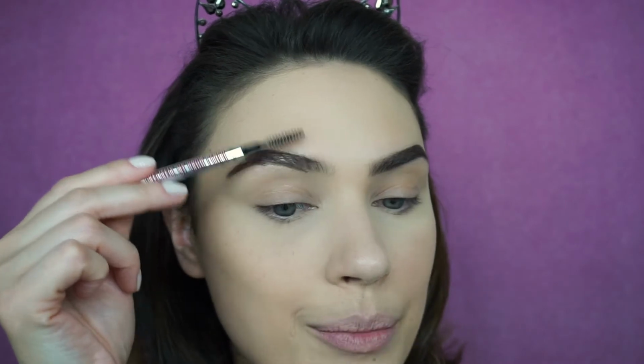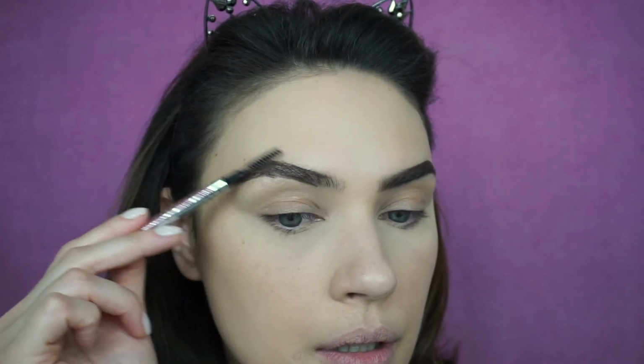So I always like to blend in between. And I also like to apply more pressure from my brush on the very tail of my brow, because I want this part to be darker than the rest of my brow.